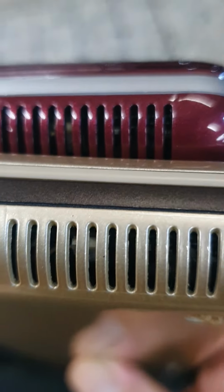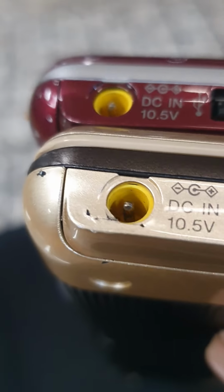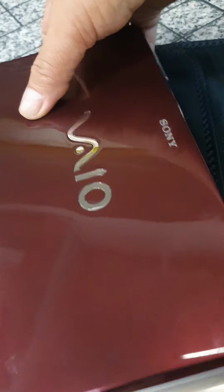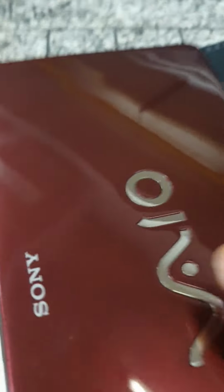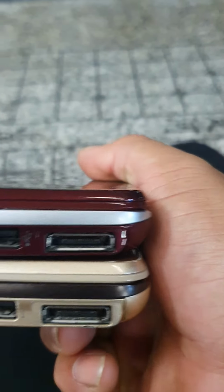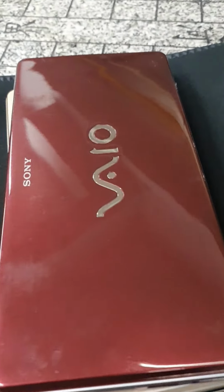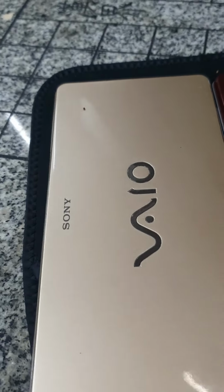This is not the same model lah. Nice one. Then this side will be like this. See? Oh, this one, where I put already, I think, I don't know also. And the one, gold color.